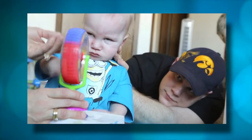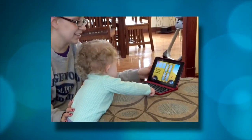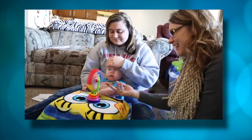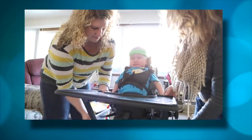And occupational therapists serve children birth to 3 in their homes or community environments to enhance the ability of the caregivers to meet the child's developmental needs. We've been doing physical therapy, early education, and occupational therapy with him, all of which have been extraordinarily beneficial to him. He's come a long, long way from when we first met.